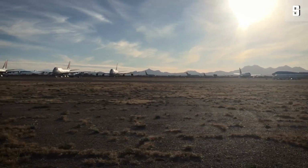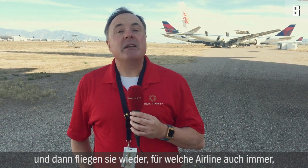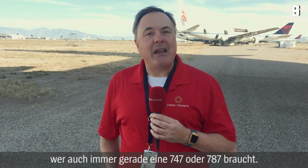A lot of the jets you see around here are in the process of being refurbished, and then they will take off and go to whatever company buys them, whatever company sees fit that they might need a 747 or they might need a 787 to do something.